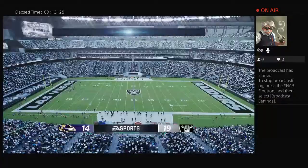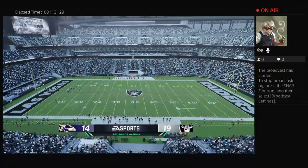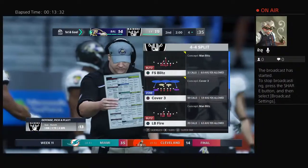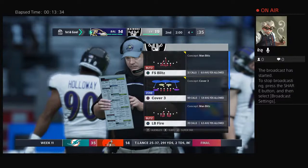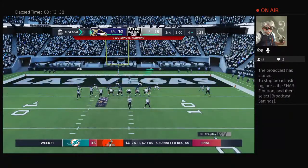So it's 1st and goal and a great opportunity to get that lead back before the break. And we've hit the 2-minute mark in this first half of action.